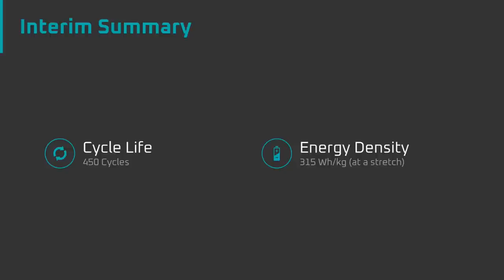450 cycles is an order of magnitude less cycle life than we expect on battery day. 315 watt-hours per kilogram is high, but this would be stretching what is likely and is nothing to write home about. This brings us to three additional gears, which are speculation on my part.